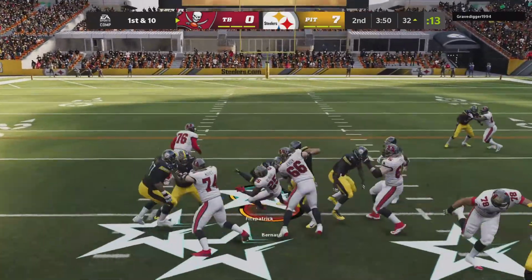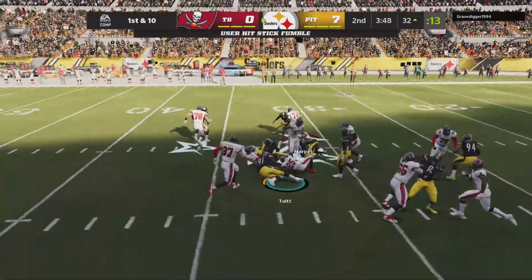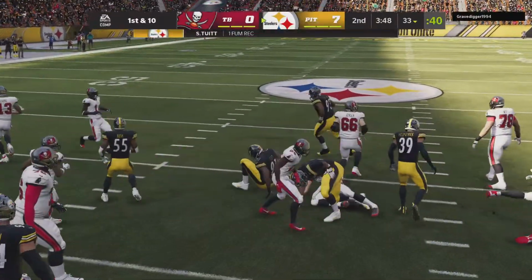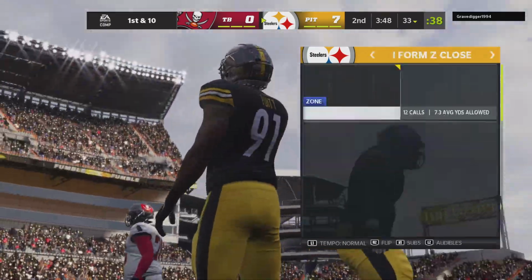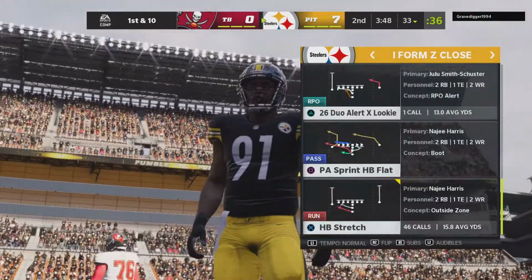Now Bernard. Bernard churning, and he lost the football. And it looks like Steeler football. It is. Obviously, you got to hold on to the football, but I've got to give credit to the defense there. Good job of knocking it free.